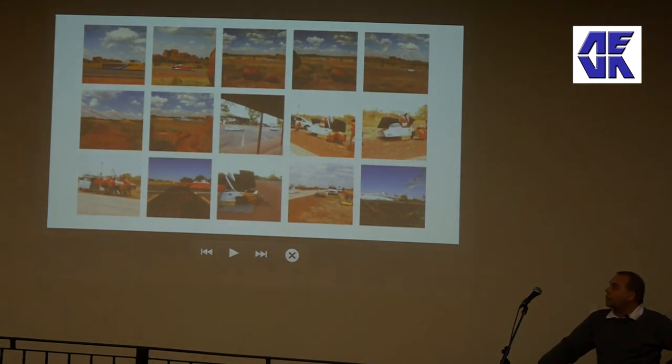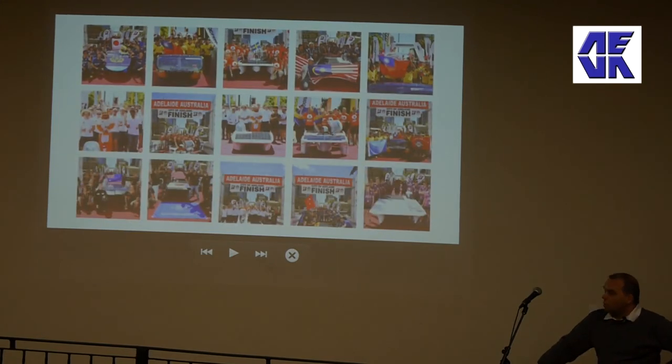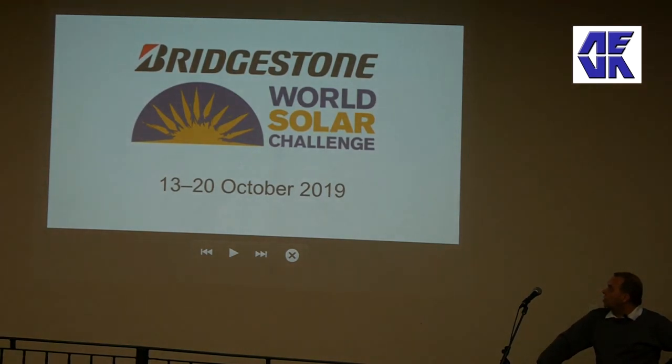So that's the 13th of October, and then the following week, on the Thursday, the first cars will come in, the cruisers will come in on the Friday, and we'll all be set up in Victoria Square. So there we are, the Bridgestone World Solar Challenge, 13th to the 20th of October.